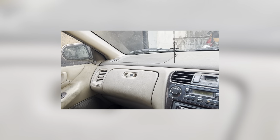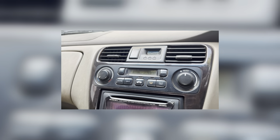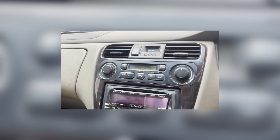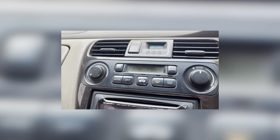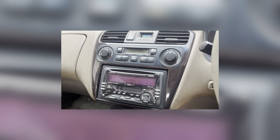It came with airbags, it has ABS, it came with a climate control AC. Yeah, back in the day it was a very big feature. AC was a very big feature in Indian cars, but this came with a climate control AC, which is very rare.